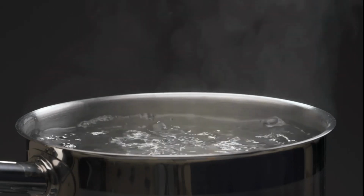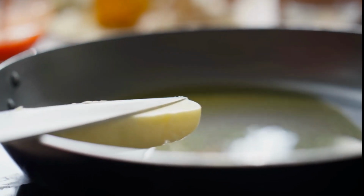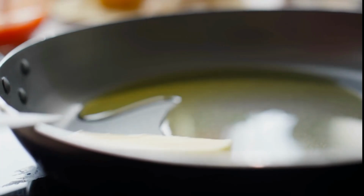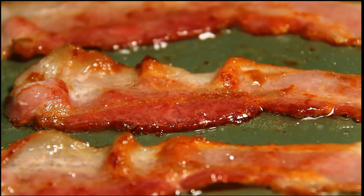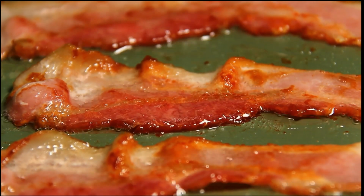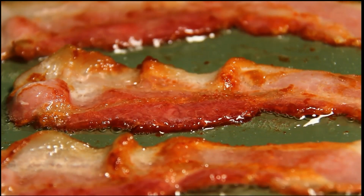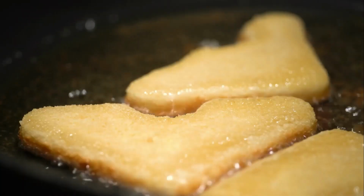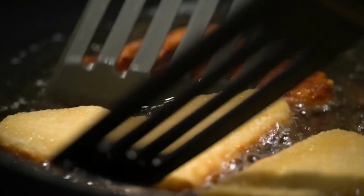Next, grab a large fry pan and heat some butter over a medium heat. Add bacon and cook, stirring occasionally for around 8 minutes or until crisp. Remove from the pan and set aside. Add bread to the pan and cook for another 8 minutes until golden and crisp, and also set aside.